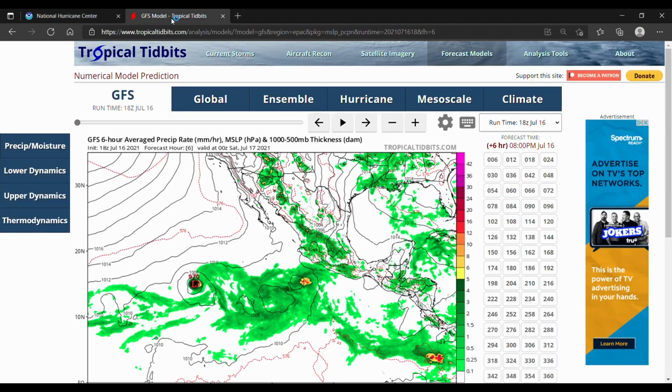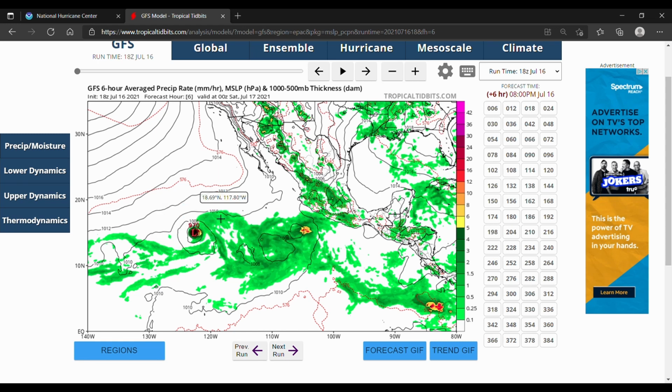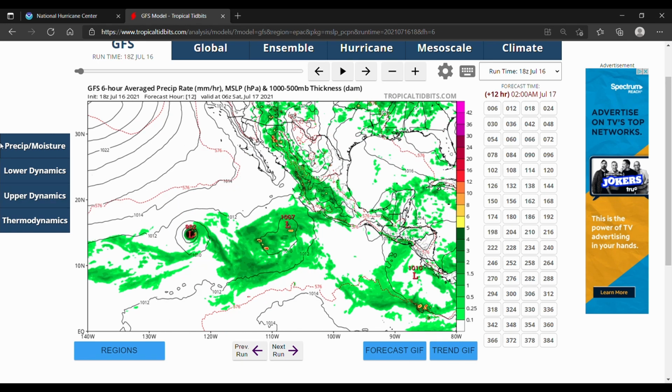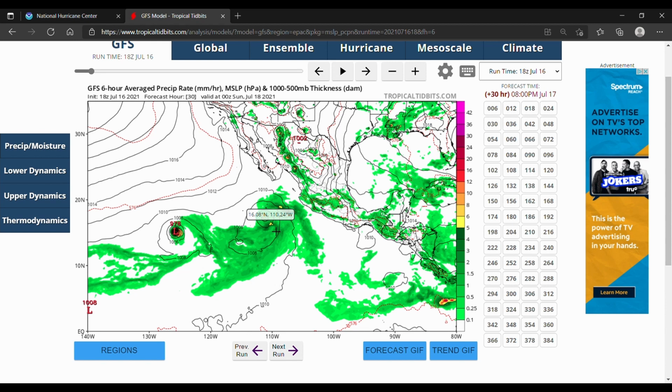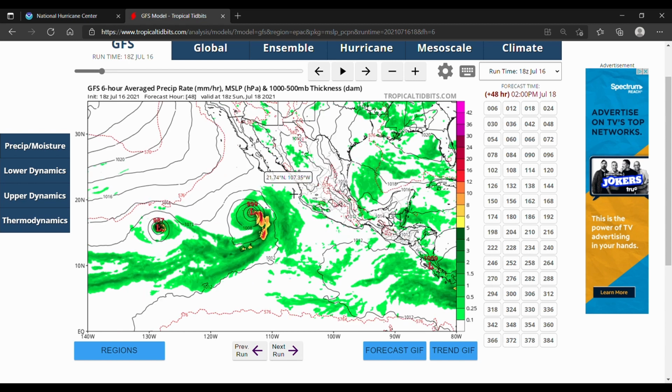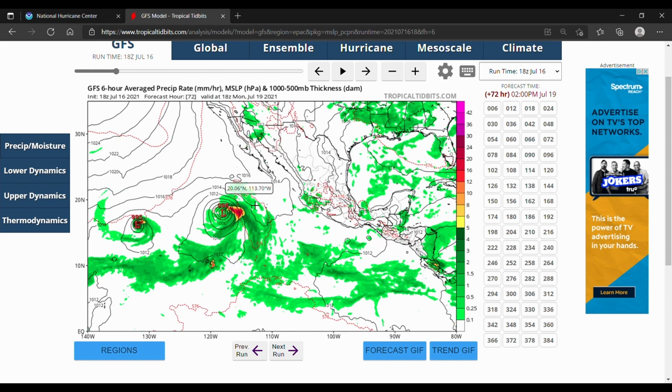So, let's take a look here at the GFS. So, here is Felicia. That is going to be just making its way to the west. Now, this storm right in here starts to tighten up. That broader area of low pressure becomes more confined, more condensed, and it starts to move west. You get a low pressure that starts to produce some thunderstorms on the southeastern side, and that's where most of the wind starts off when you're developing a tropical depression or tropical storm.